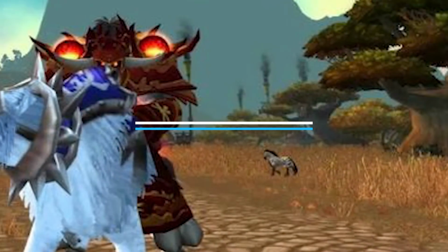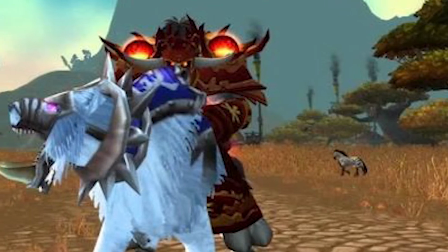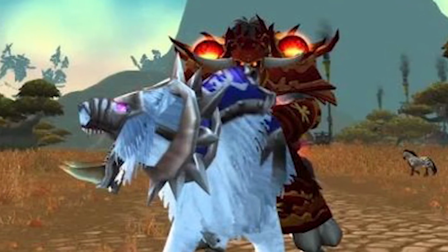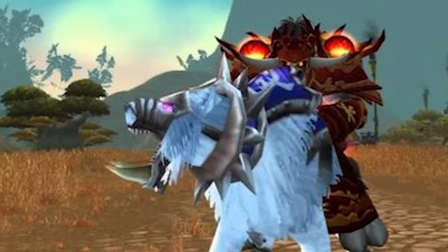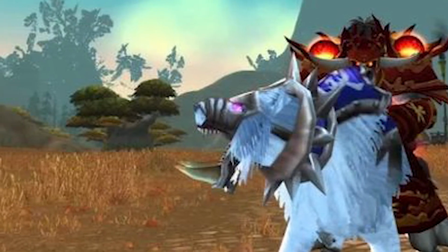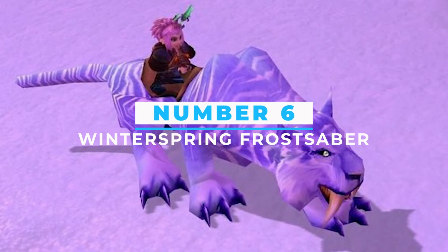At number 7 we have the Horn of the Frostwolf Howler and the Stormpike Battle Charger. Both mounts are obtained through being exalted with your respective Alterac Valley faction, Frostwolf Clan if you're Horde and Stormpike Guard if you're Alliance. They both look pretty neat and unique from their normal faction models and have some cool purple glowing eyes, which makes them stand out a bit. However, even with PvP rank 3 discounts and exalted rep, the mount will still cost you a minimum of 640 gold.